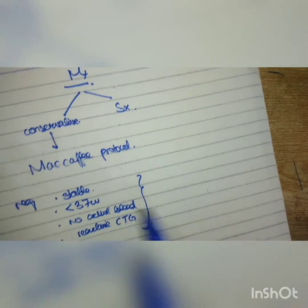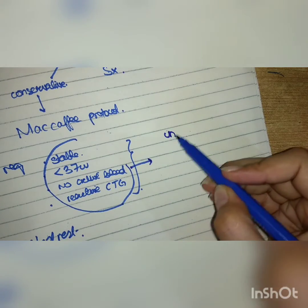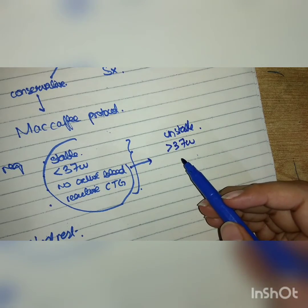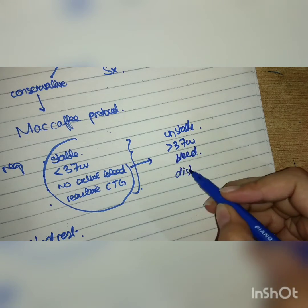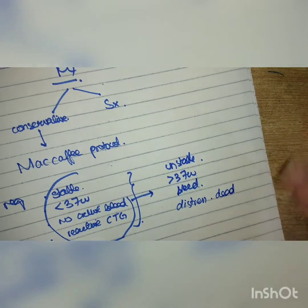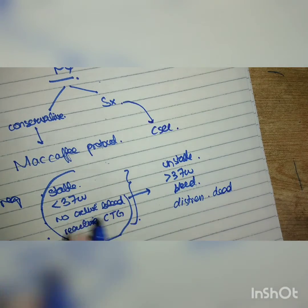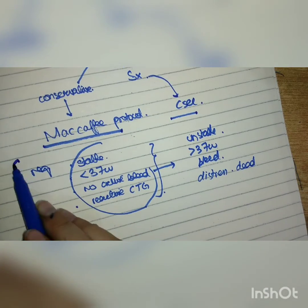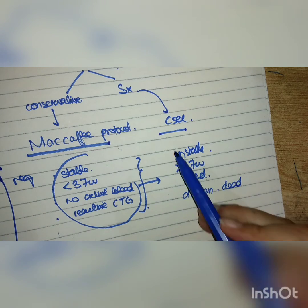Now, surgical management. What are the indications for surgical management? The opposite of conservative management. If the patient is unstable, if it is more than 37 weeks of gestation, if she continues to bleed, if there is any sort of fetal distress, or if there is a dead baby, sadly, then you have to do surgical management. What is the surgical management? You are definitely going to go for a C-section. So you have two options for management: either McAfee protocol or C-section. For McAfee protocol, you require complete stability. But if the patient comes to you in an unstable condition, you don't have a choice other than doing a C-section.